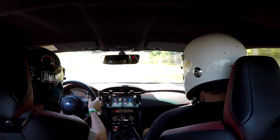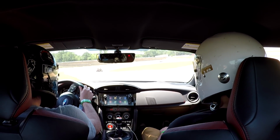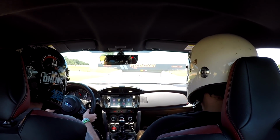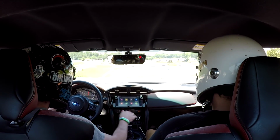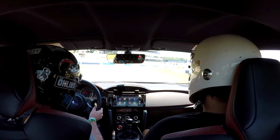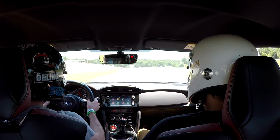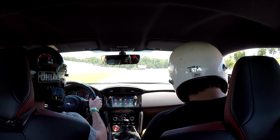Now, obviously here, we're braking at about the 200 marker, kind of around the 150 to 200 marker. You see those markers on the right. If you've never been to Road Atlanta, you'll have the 300 marker, the 200 marker, and the 100 marker. Usually, in a car like a BRZ or a Miata, it's not really that big of a deal to brake at the 200 marker or later. There are some really fast cars that are braking at the 200 marker, but you need some crazy brakes in order to do that.